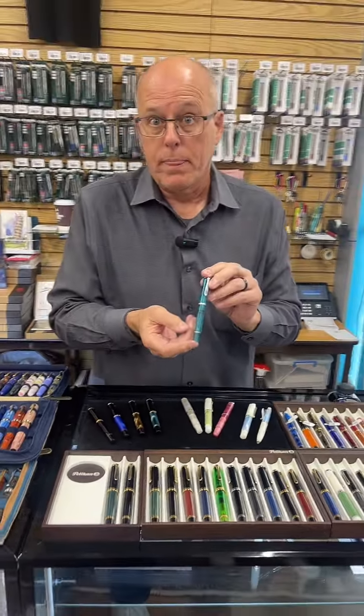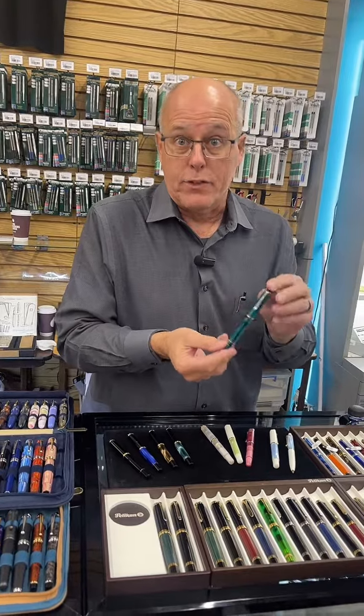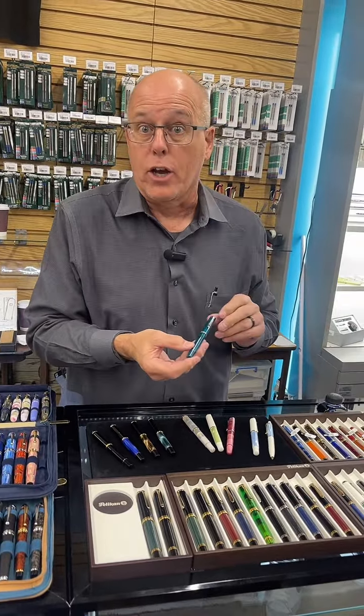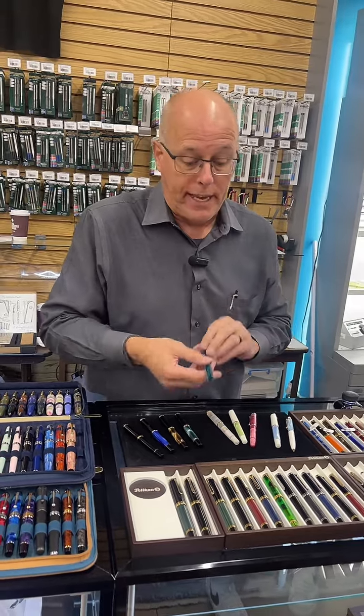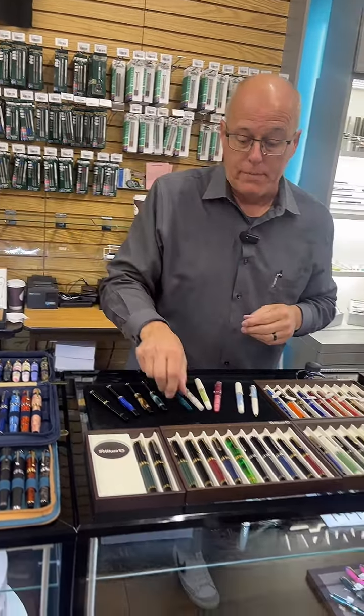Also available with the ink, the gift set with the ink, like I showed you just a bit ago with the Rose Quartz set. So the same pen will be available with the pen and ink as well, or you can get the pen individually.